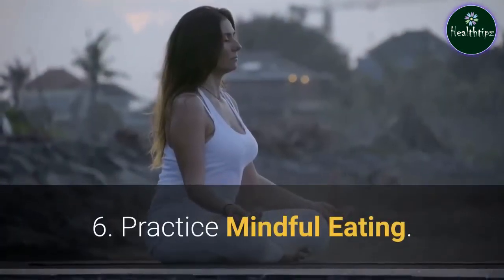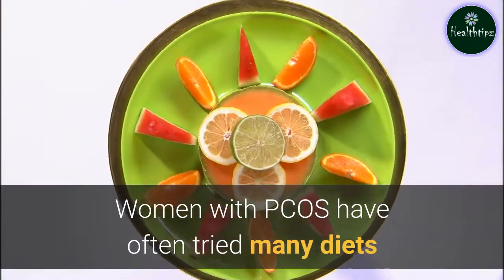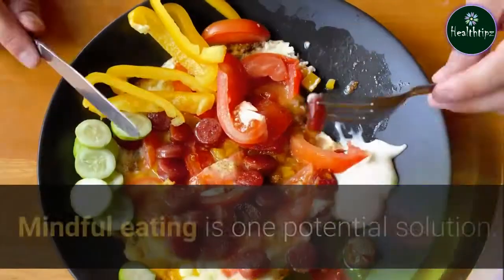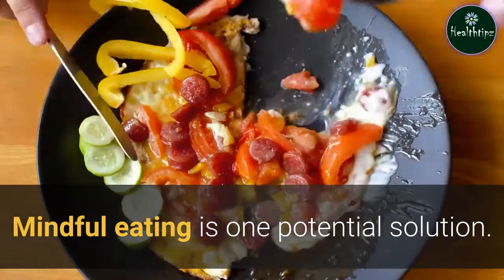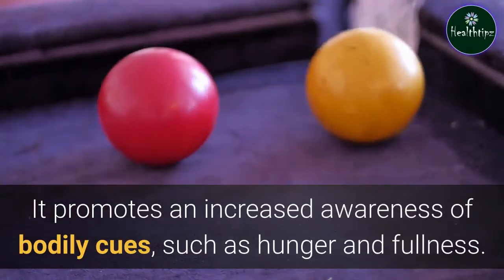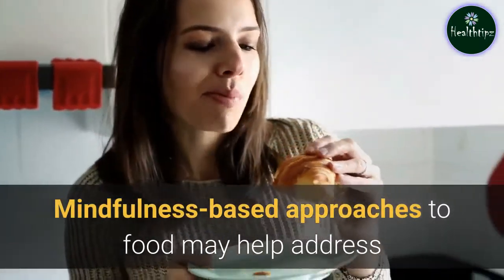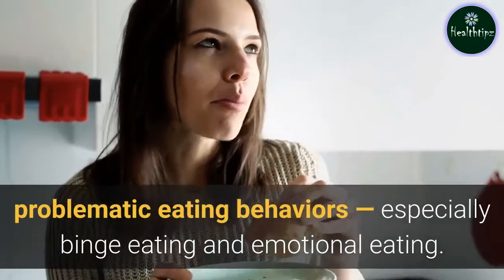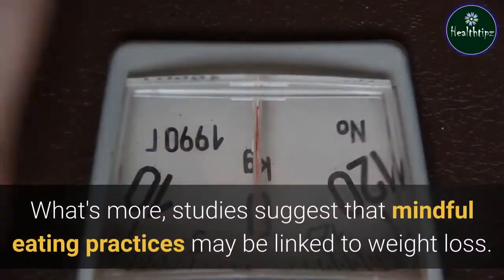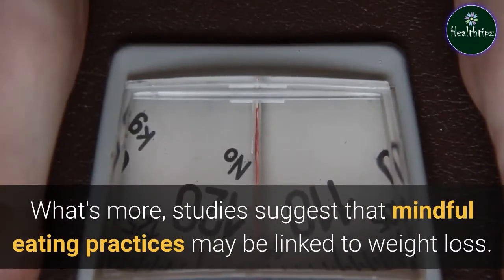6. Practice mindful eating. Women with PCOS have often tried many diets and are 3 times more likely to have eating disorders. Mindful eating is one potential solution. It promotes an increased awareness of bodily cues, such as hunger and fullness. Mindfulness-based approaches to food may help address problematic eating behaviors, especially binge eating and emotional eating. What's more, studies suggest that mindful eating practices may be linked to weight loss.